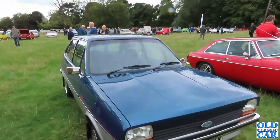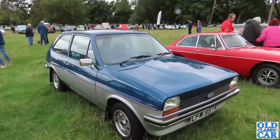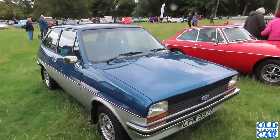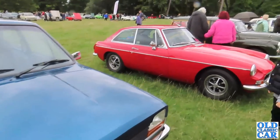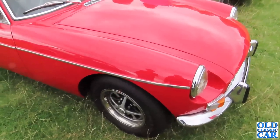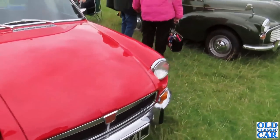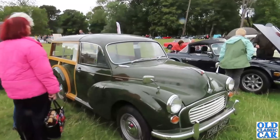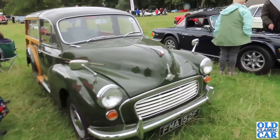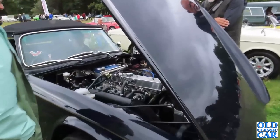There's the Bravo Limited Edition Mark 1 Fiesta. Project Bobcat was the name of these when they were being developed internally by Ford. That was the project name. And there's that MGB GT, the red GT. Yeah, quite chunky tyres. And then the Ross style wheels. Yep. There's that green Morris Traveller that came in. One of several TR6s. That was the fuel injected 2.5 litre engine.